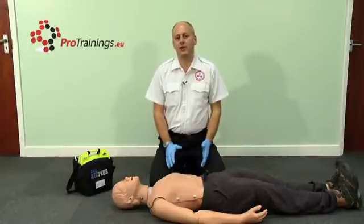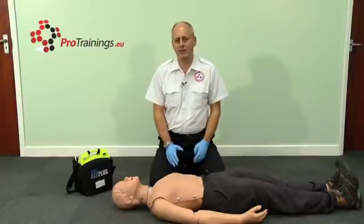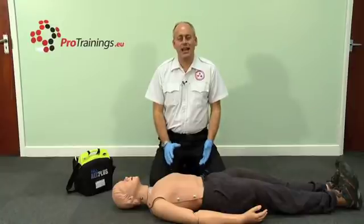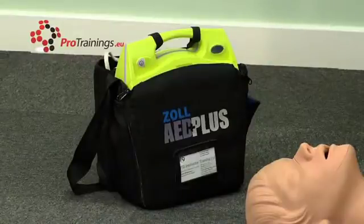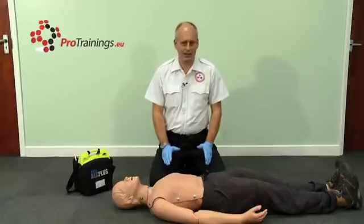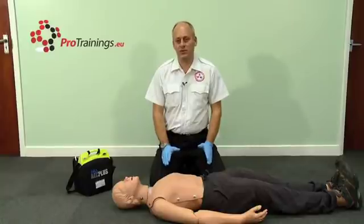Now the emergency services will bring those with them, as will community responders, but if there is an AED, maybe you're in a shopping centre, a railway station, anything like that, get the AED over to the site and start working with it. If you don't have formal AED training, still get the unit and use it. They are very simple, and you'll see a video later on the course on AED introduction. You'll hear how they talk to you and tell you exactly what to do.